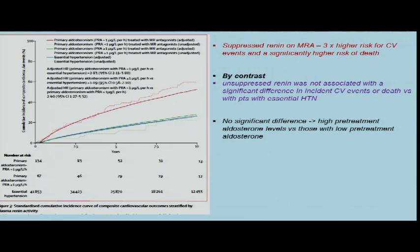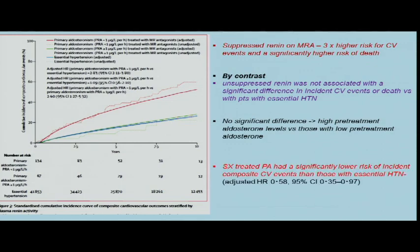They also compared with the aldosterone level before you start treatment. Very high aldosterone level versus not that high aldosterone level. There's no difference on that one. It was all renin. If renin is suppressed, you have significant primary aldo, like if your TSH is suppressed, you have not controlled hyperthyroidism.